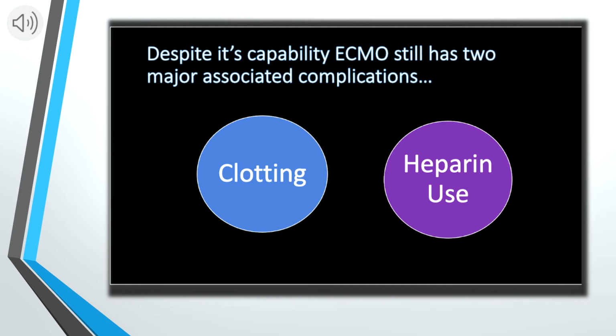Even though ECMO can be very helpful, there are still two major complications associated with it: clotting and the use of anticoagulants. So the ECMO device can be problematic over long periods of time. Extended duration of use promotes the blood clotting cascade. This leads to blood clots forming within the ECMO circuit and the possibility of them flowing back to the patient's body. These clots returning to the patient's body can result in embolisms or blockages that can ultimately lead to death.